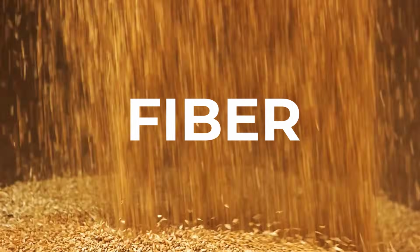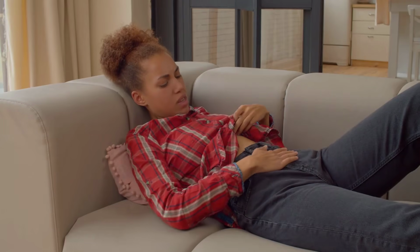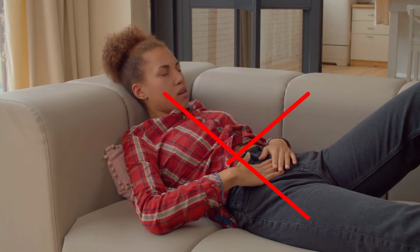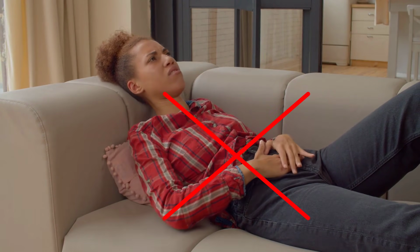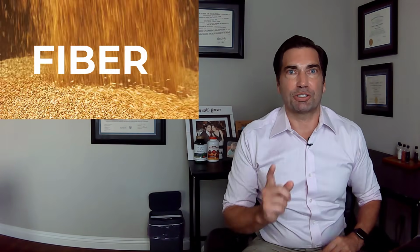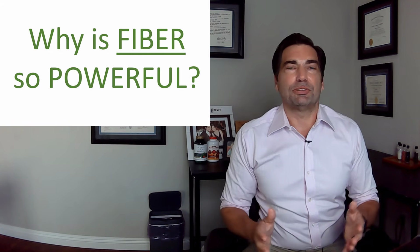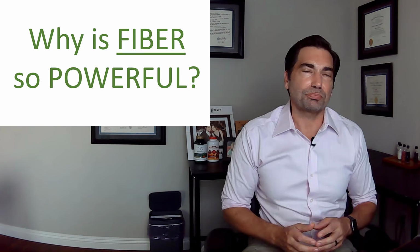It's fiber. Fiber is something that most of us have got in the closet, but we don't take it out because we think it's just for constipation. So we leave it in there and we ignore it, not knowing that it's perhaps the most powerful tool in the toolbox for controlling blood sugars. Why is fiber so powerful when it comes to controlling your blood sugars?